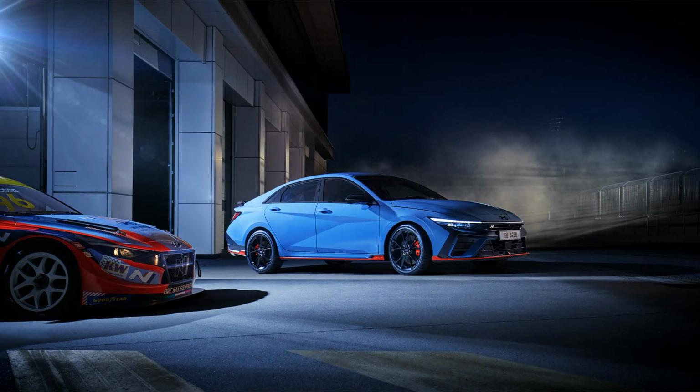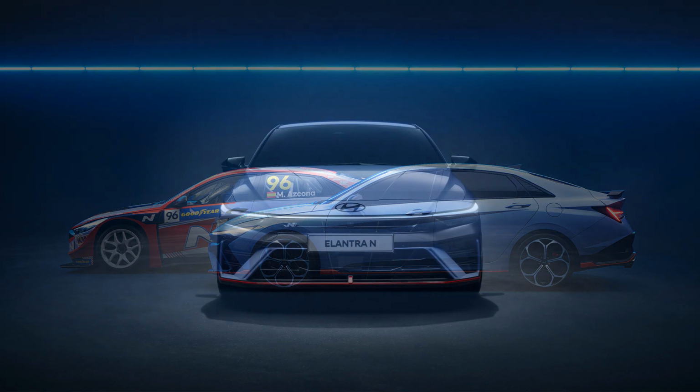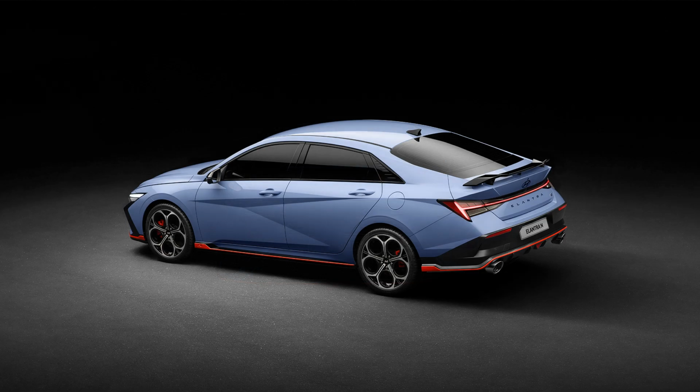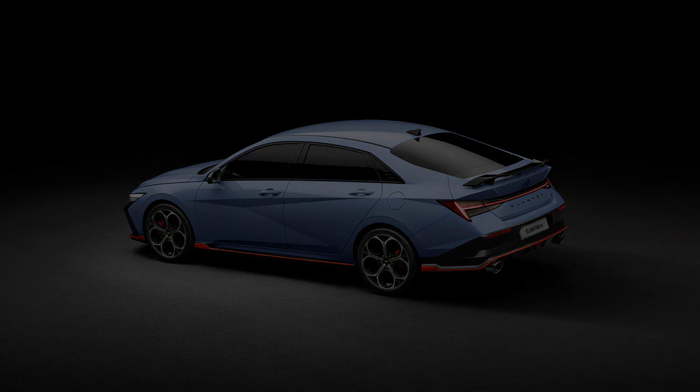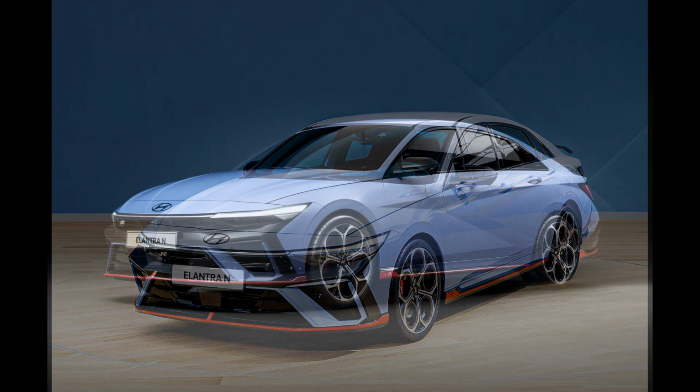During our instrumented testing of the 2023 Elantra N, we observed sprints to 60 miles per hour in 5.1 seconds and a 13.8-second quarter-mile run with a trap speed of 105 miles per hour. In the last car, an 8-speed automatic was available, but we preferred the 6-speed manual transmission that came standard.